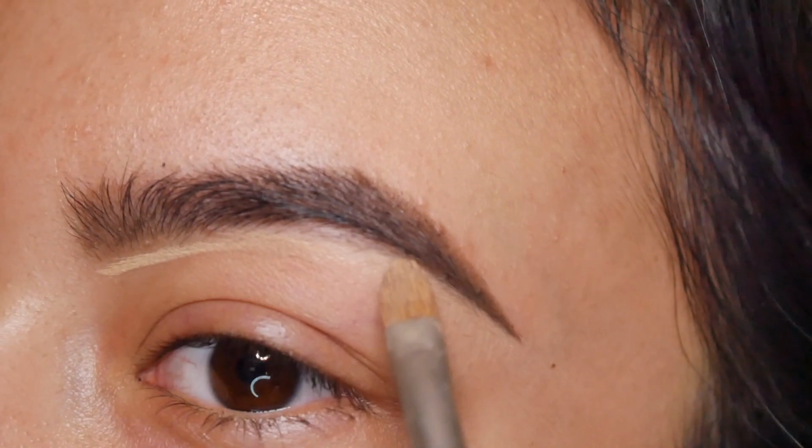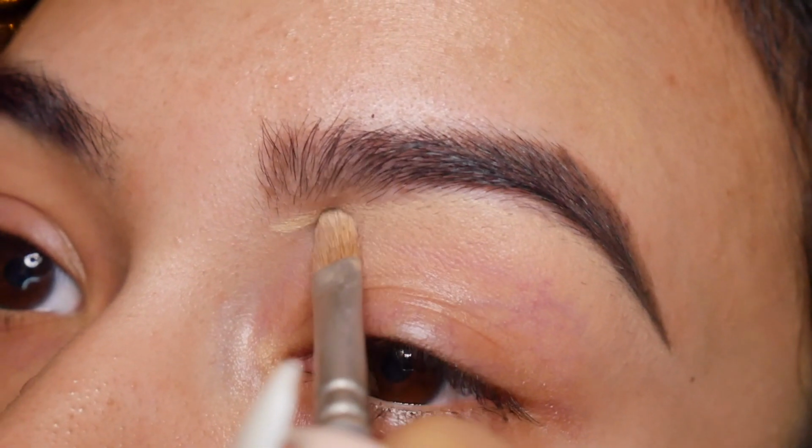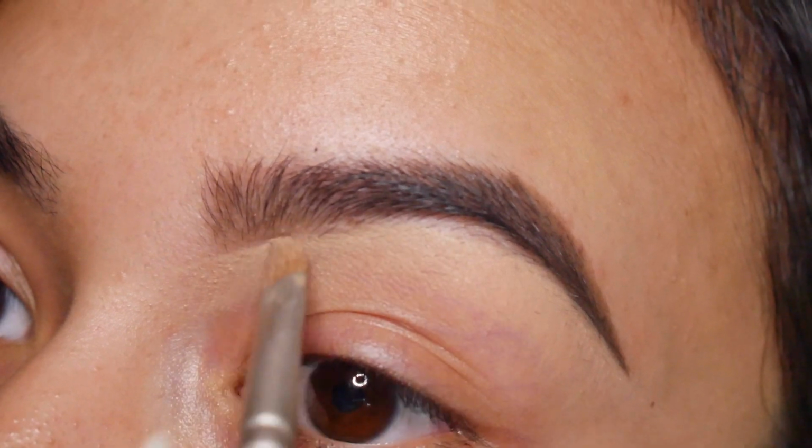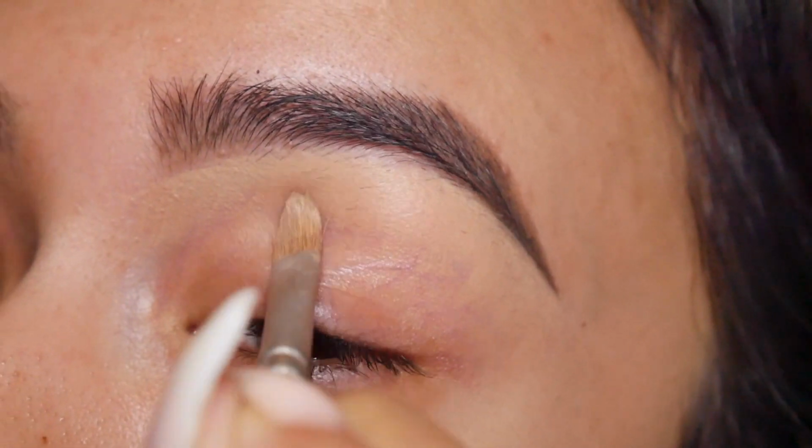I also use this as a great opportunity to conceal any mistakes I may have made, but as you can see, today the brow gods were on my side and I didn't make any mistakes at all. My mother would be so proud of me.